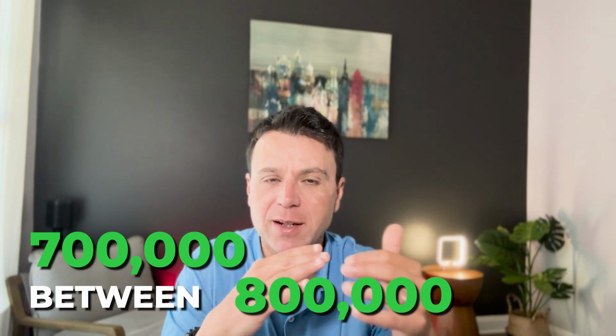If you're looking for more of an entry point into SouthPark, the subdivisions really start somewhere between about $700,000 to $800,000. So that's kind of an entry point. I hope that brings some value to you.